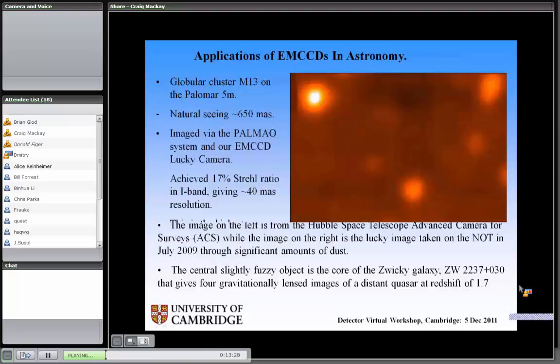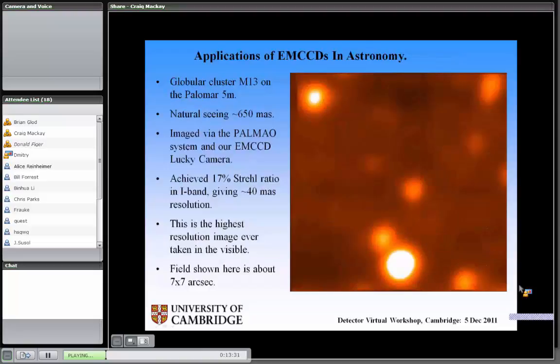And in fact, we've recently tried to do better than that, because the concern that we have is that, okay, we can equal Hubble resolution fairly directly, but what can we do that can actually improve on that? So what we've been doing recently is putting our lucky imaging camera behind a low-order adaptive optic system to get rid of the larger scales of turbulence, which otherwise make lucky imaging completely useless on bigger telescopes. That's because the probability of you getting a sharp image goes down very rapidly with telescope diameter.